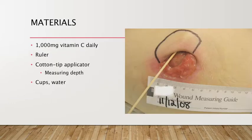Materials and devices used will include the intervention, 1,000 milligrams of ascorbic acid, or the placebo. Also included will be anything the subject needs to take the intervention, for example, cups and water. In addition, measuring materials will be needed. Measuring materials include a ruler and cotton tip applicator to measure the width, depth, and length of the pressure injury. Also needed are pressure injury coverings like bandages to prevent infection and worsening of the wound.